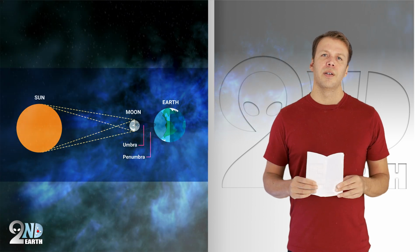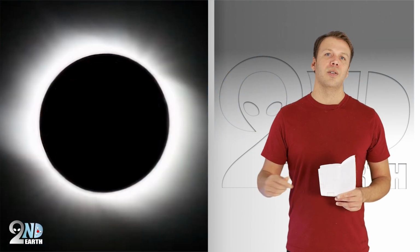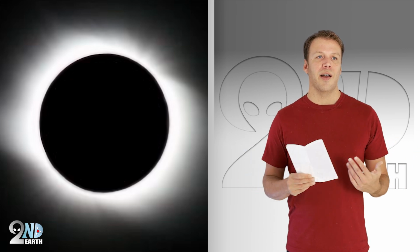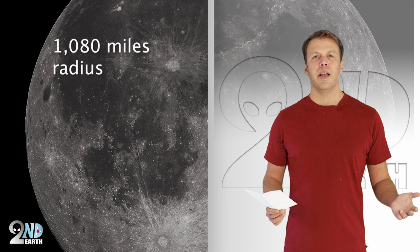It's not even the fact that we have a perfect solar eclipse, unlike any other planets in the solar system. It's also this strange coincidence that we are the only planet in the solar system that we know of that has intelligent life. So the only planet that has intelligent life, that is building spacecrafts that can eventually go to Mars, just happens to have this perfect solar eclipse, almost like a cosmic clock. Is that just coincidence? And then I started thinking about the moon, which has a radius of 1,080 miles.